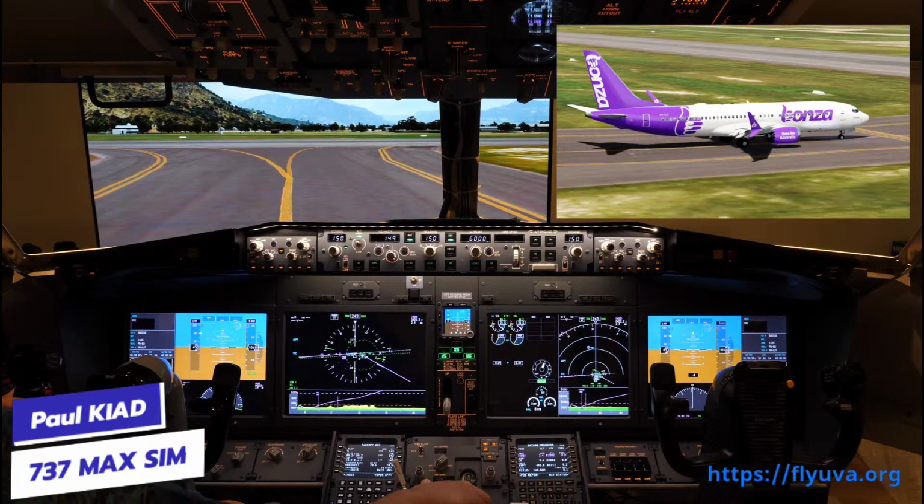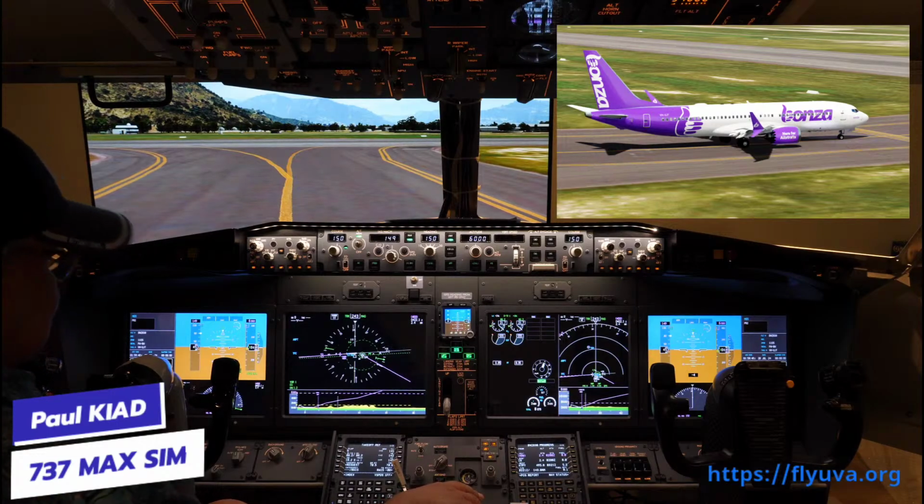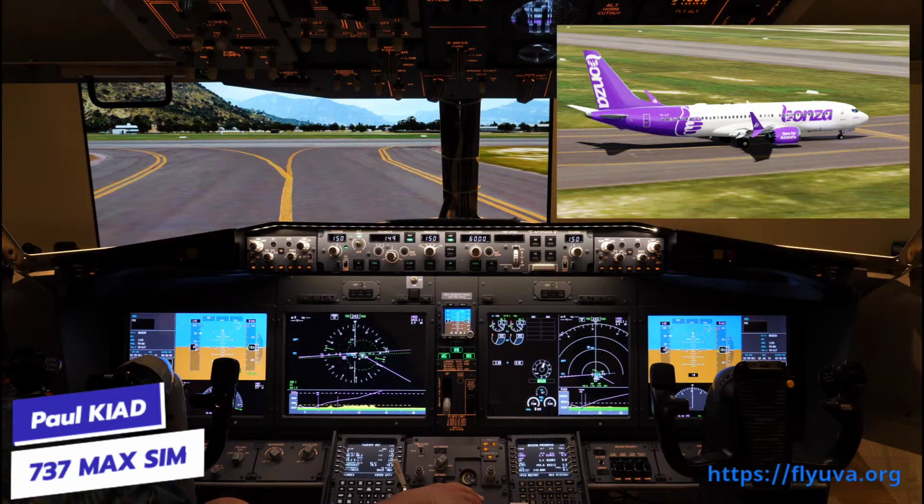Brisbane Centre, Bonza 838 is at Bravo 2 in Cairns. Do we have time to backtrack and take off before the incoming aircraft arrives? Bonza 838, he's only got about 5 miles to run, so that won't be enough time. Assign heading left 010 for departure, hold short. Roger, assign heading 010 upon departure, we're holding short.